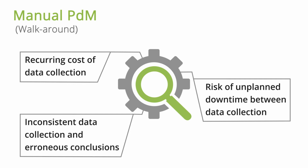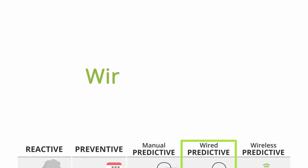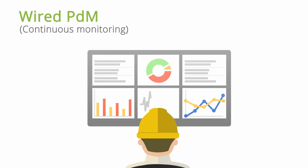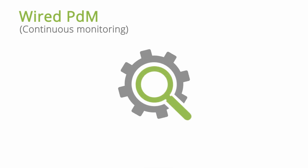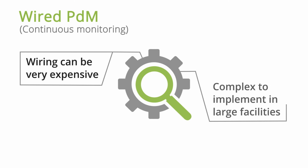In order to proactively monitor the health of machinery, a continuous PDM system is essential. These systems can either be wired or wireless. Wired PDM involves the permanent instrumentation of machinery with sensors that are wired to the plant's control room. The data is then viewable on the plant's asset management system, where plant personnel can make real-time maintenance decisions. With wired PDM, the primary cost factors come from installation. Since cables need to run from the machinery to the facility's control room, the actual wiring can be very expensive. This can be extremely complex to implement in large-sized facilities where machinery is located far apart. While a continuous wired PDM system can catch defects early on, the cost of wired PDM can only be justified for a small percentage of the most critical assets.